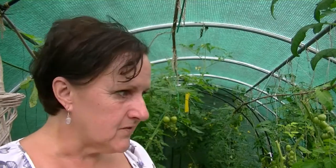It is disappointing that blight got in here. I'll tell you no lies, that's a bit of a gut wrencher. However, I am keeping a close eye on things. So, fingers crossed we'll still get lots and lots of tomatoes out of here. I'm not giving up. I am not giving up.